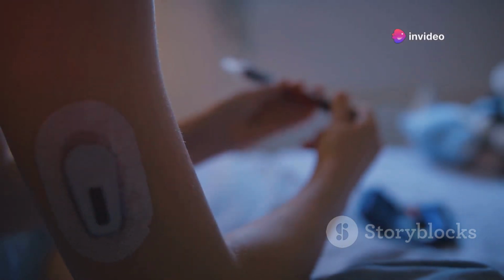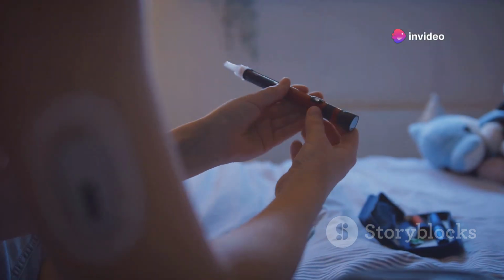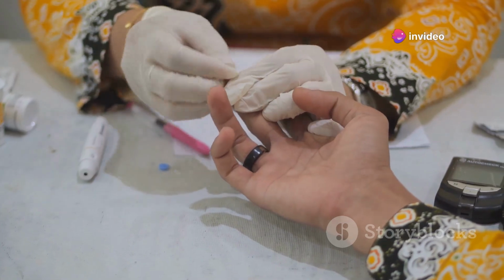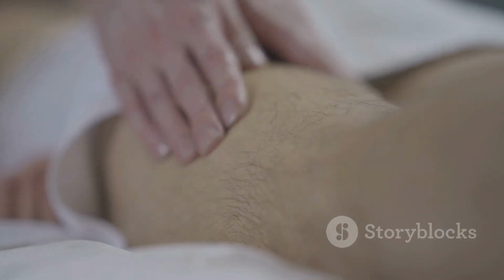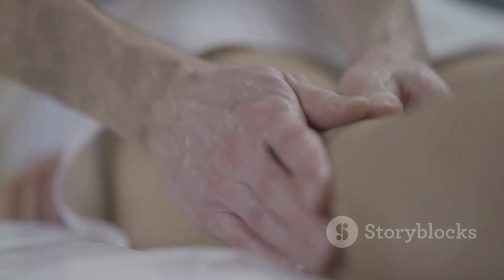Blurry vision and slow-healing sores or cuts can indicate diabetes. High blood sugar levels can damage blood vessels, affecting vision and healing. Numbness or tingling in the hands or feet is another symptom.